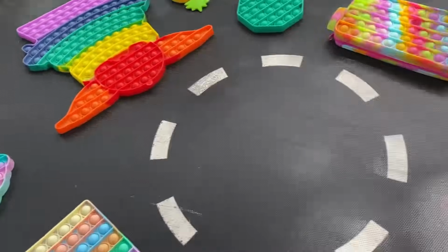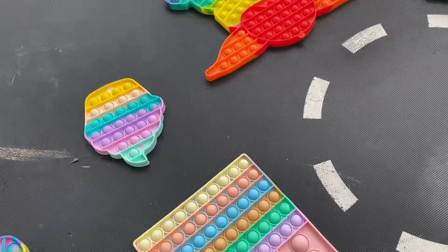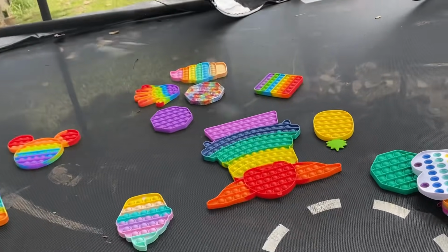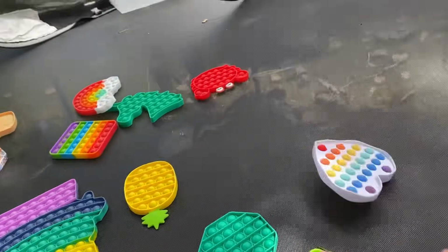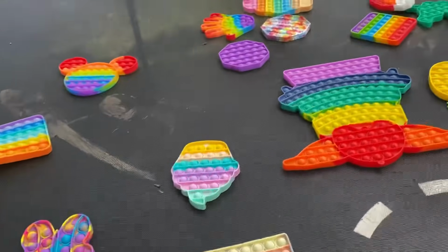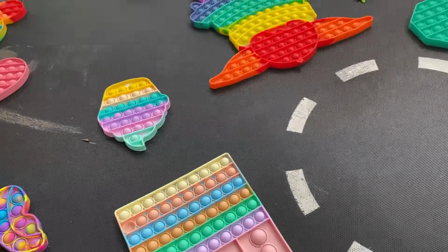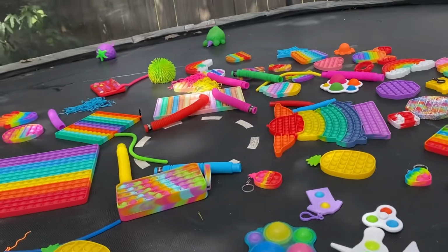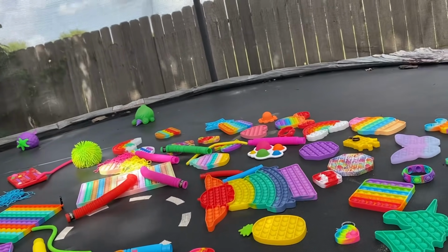Oh my god, we have so many fidgets. Hopefully we can fill up the trampoline. I believe in us. Okay, Mao doesn't want them too close, right, Mao? Yeah, because we don't have that many. Hopefully one day we do. You're gonna roast me, but I thought we could fill it up.